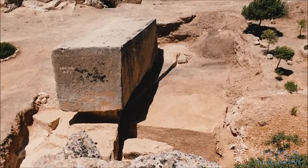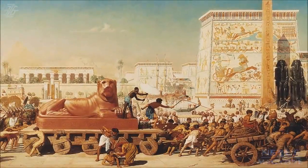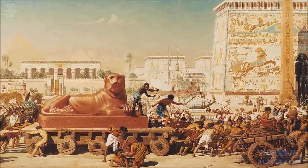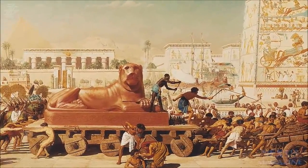At least one of the blocks in the Great Pyramid weighed 300 tons. Today we don't have a crane on Earth that can lift 300 tons. The maximum lift for cranes is around 200 tons. Not only would a lift like that be difficult by today's standards, but positioning the needed equipment could take more than a week to lift one block.